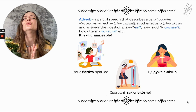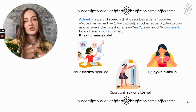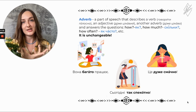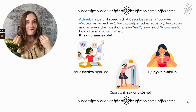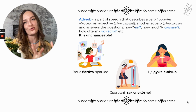Another example. Це дуже смачно. Дуже смачно. It is very delicious or tasty. Here we also have two adverbs. Смачно, tasty or delicious, and дуже as very. And this very makes the next adverb stronger.